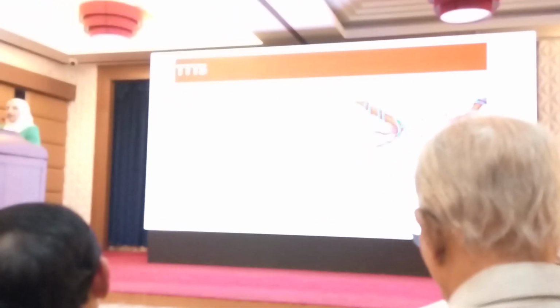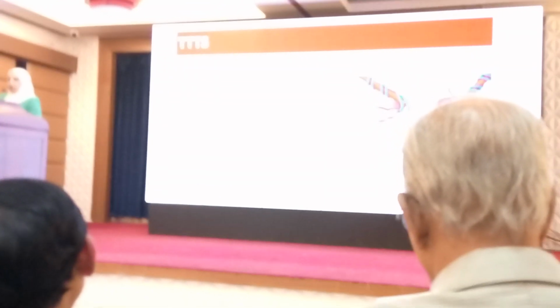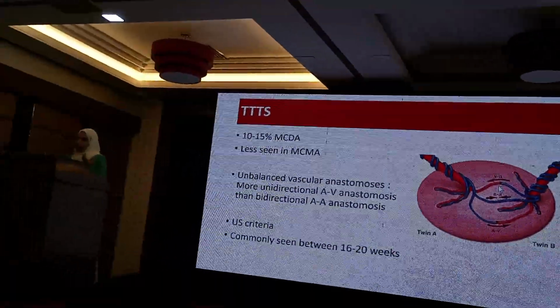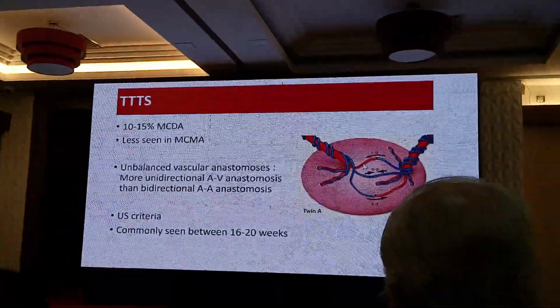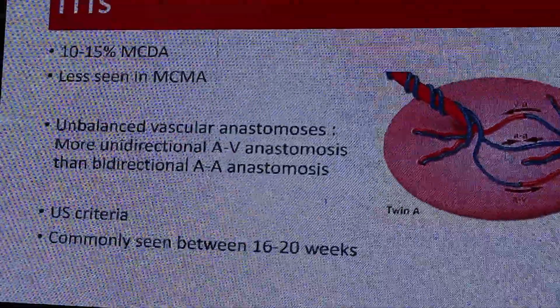because in monochorionic monoamniotic twins, they have very strong, good arterial anastomosis, which overcomes the imbalance which happens in the monochorionic. So what happened here, usually, I don't know how to explain it, but you can see as if you're splitting the placenta into half. Okay, you split the placenta into half.